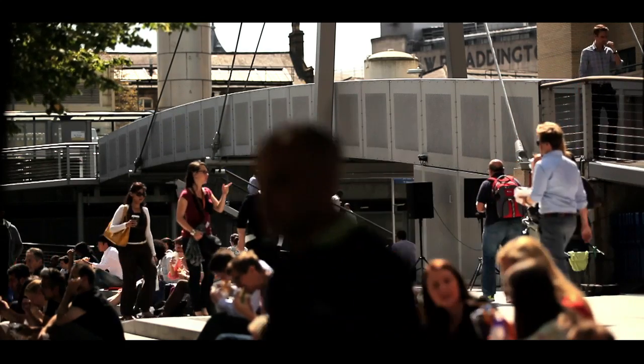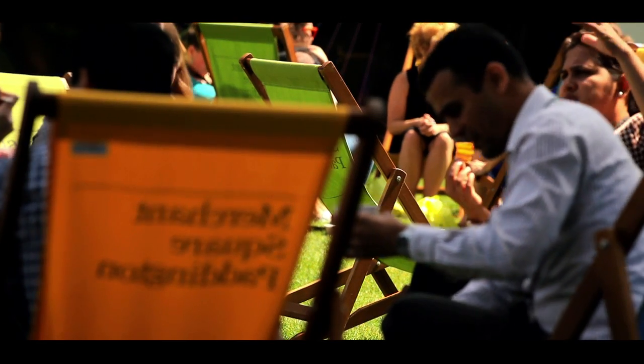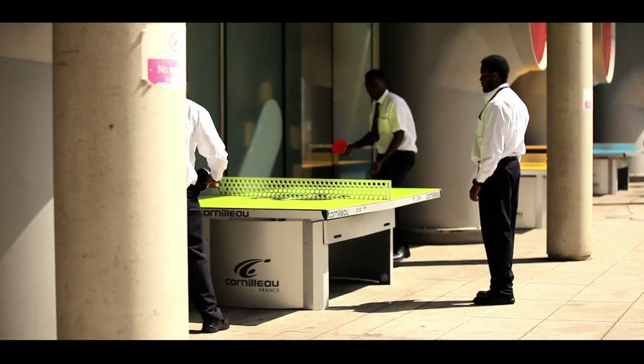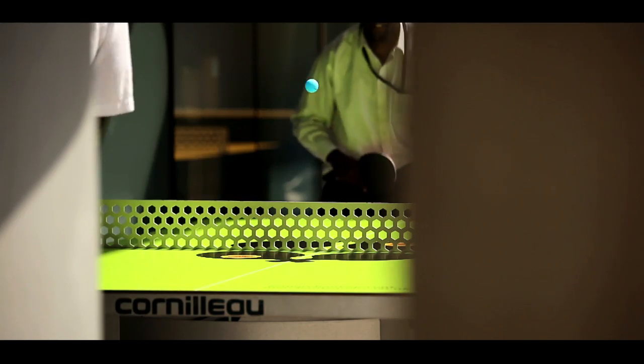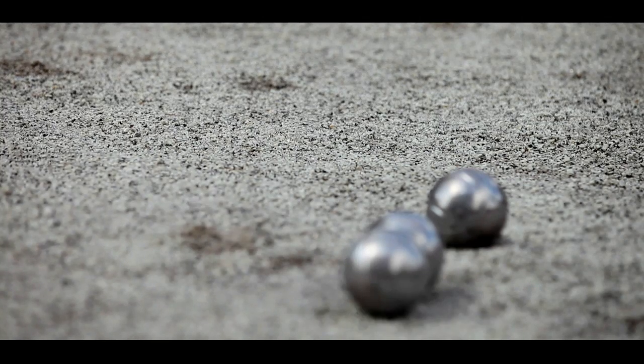I think the biggest advantage of working in Paddington actually at the moment is that it's a very burgeoning area, and a lot of effort is being made to make it thrive and make it not only commercially vibrant but a good destination for leisure as well.